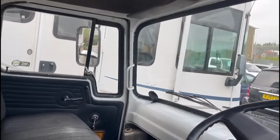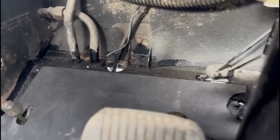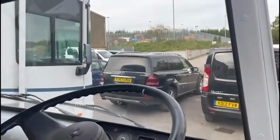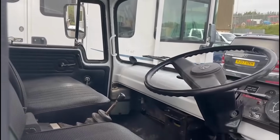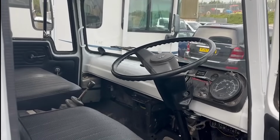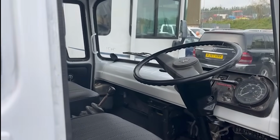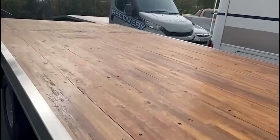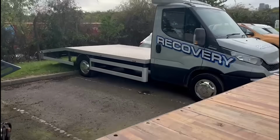There we go. Nice tidy lorry. Got the air vents on the floor to keep you chilled. When you think back, people drove these as a living every day. No radio, nothing like that in it. Very basic. And this was like a luxury truck when it first came out, so people were very pleased. It was a good truck.